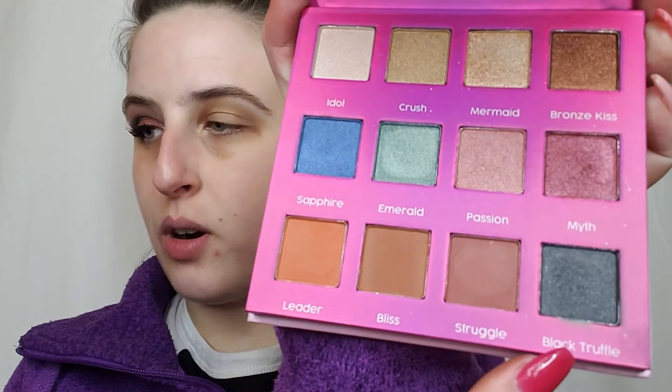Now for under eye, we are going to go back in with that shade Black Truffle. And we're going to take a flat edged brush. And you are just going to dab that on the under eye. You don't want to pull it because it will end up causing fallout, which you try to avoid if possible.